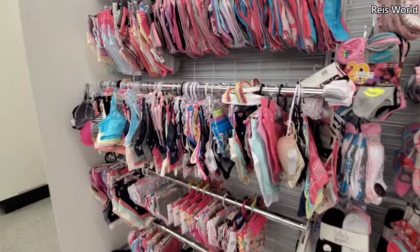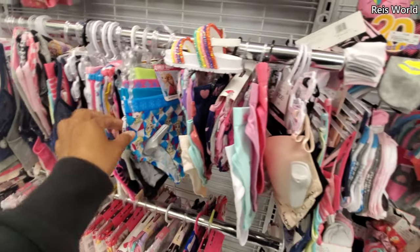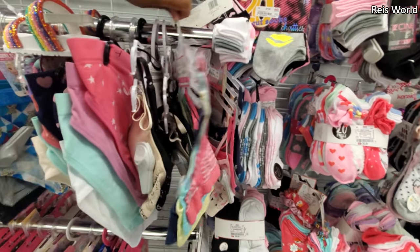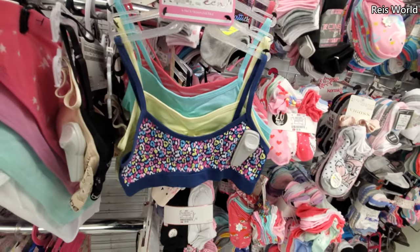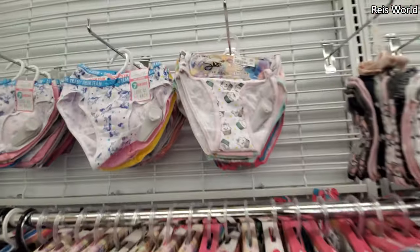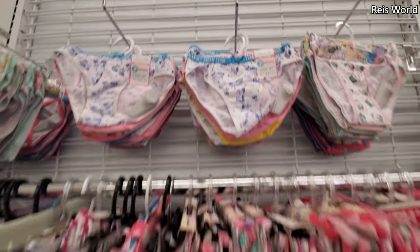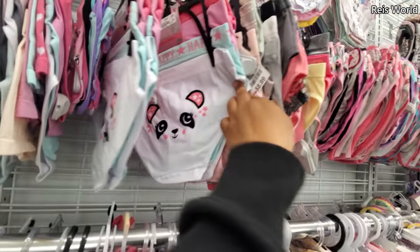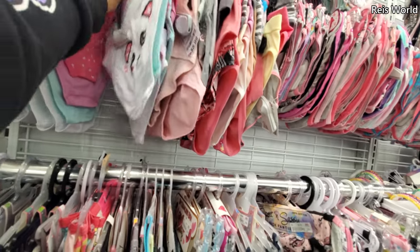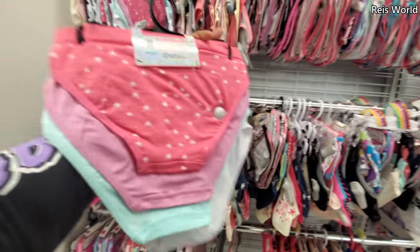And plenty of underwear for little girls. It looks like Frozen. Those are 7. And you know, the undershirts. Let's see. Those are 6 and you will get 4. Oh yes, one has cute little cat cupcakes. Oh my gosh. How funny. Oh, look at that. How much are you? Let me pull it down real quick. $6. Has a little panda on the butt. How funny.